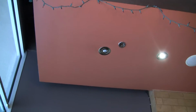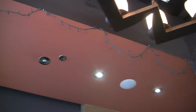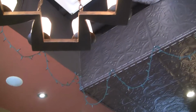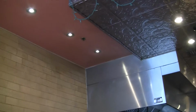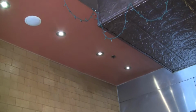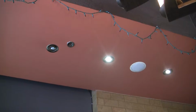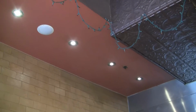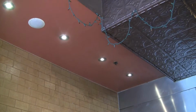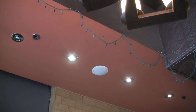All right, it's looking a little weird here. There's a TV on the wall, and we've got this strip that goes across the front of the room above the hood fan. But in the front of the hood fan, it's got 1, 2, 3, 4 can lights. It's got 1 sprinkler head there and another sprinkler head over there next to the hood fan, and then it's got a speaker in the middle of all of that.